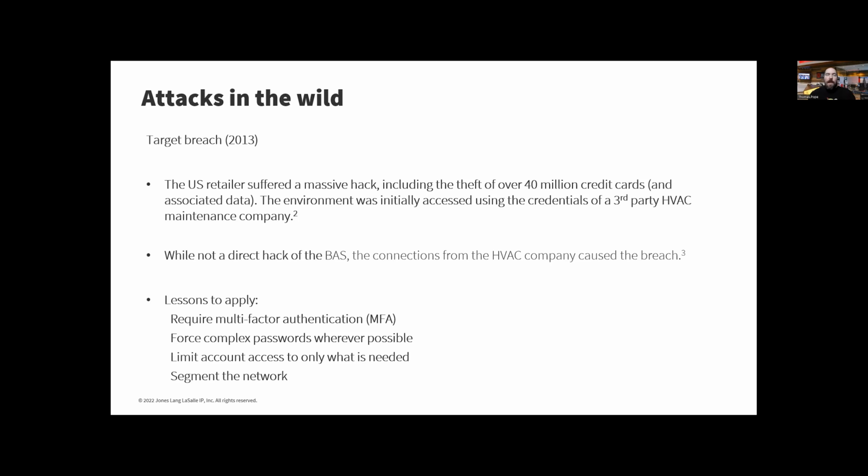The network was very flat to be able to get from that portal into all of the POS systems to pull those credit cards and all the associated information. It had to be not well segmented. We'll leave it at that.